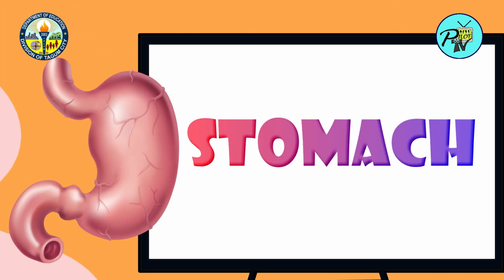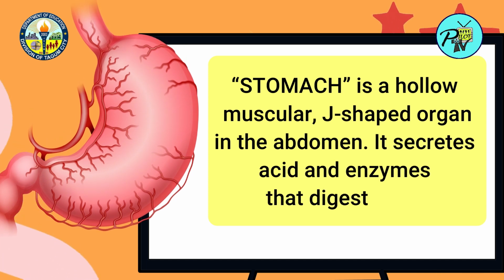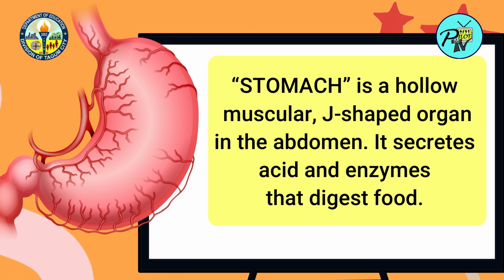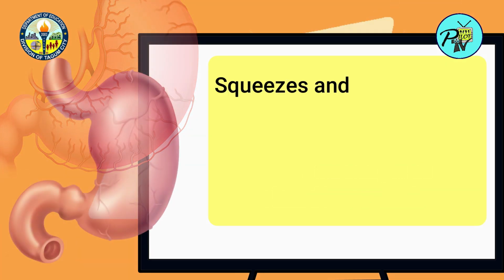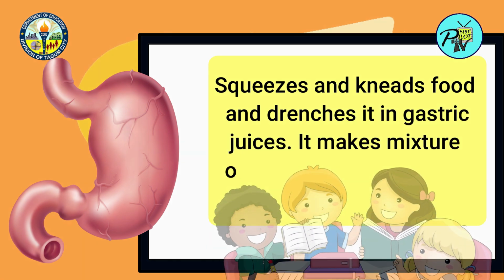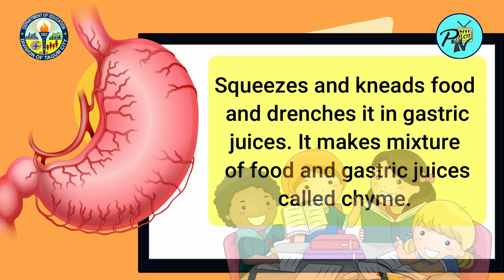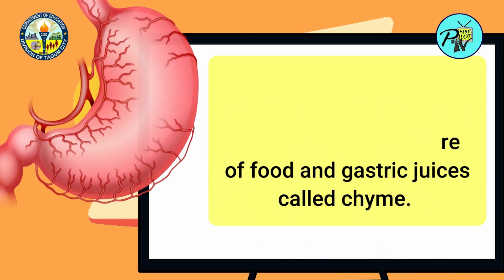Next is the stomach. Stomach is a hollow muscular J-shaped organ in the abdomen. It secretes acid and enzymes that digest food, squeezes and kneads food, and drenches it in gastric juices. It makes a mixture of food and gastric juices called chyme.